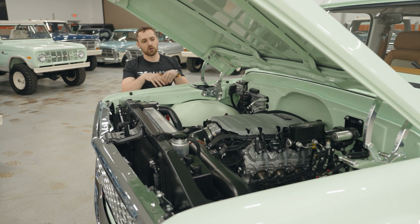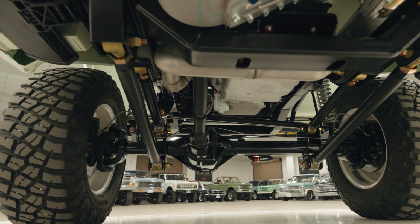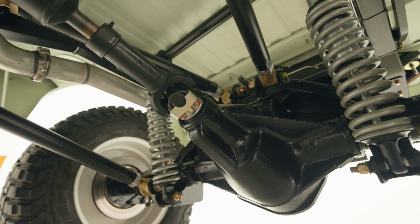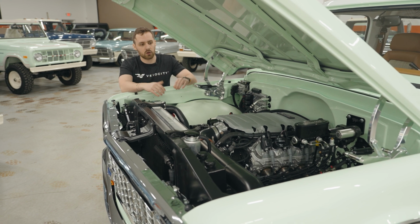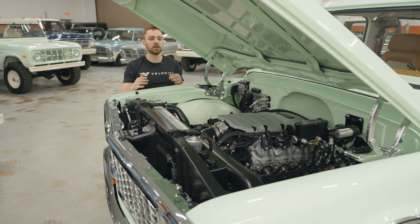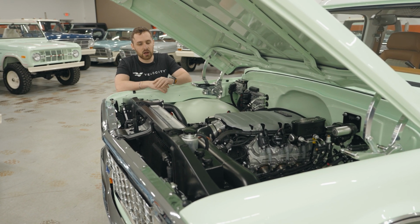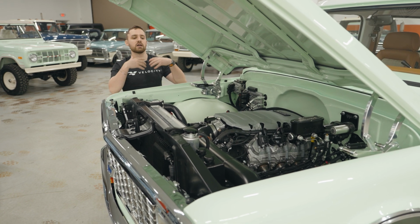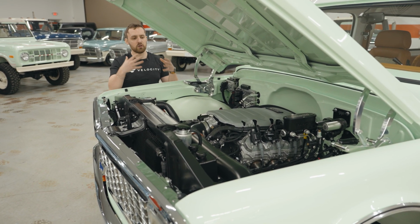So this vehicle, like all Velocity vehicles, features a brand new chassis from our partners at Roadster Shop. It's a full 4-link coilover chassis. What that means is this truck handles much, much more like a modern vehicle. It feels very, very nice to drive. You feel super secure when you're at speed. It removes a lot of that floatiness that you would normally get in a vehicle of this era. But also, when you do have to get on the brakes, it's going to stop in a straight line. It's very comfortable to drive, very comfortable to use every day.